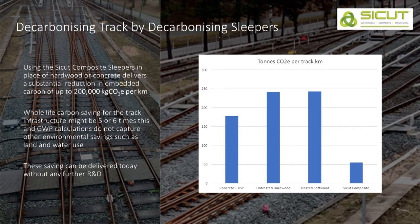It's five or six times that value when you're talking about the whole life PAS 2080 embodied carbon, because you've got to look at that little stepped graph that Brian showed again. You've got to count that every time you put in the install as well. So these numbers get very, very big, more quickly, if you have products that last a long time in track.